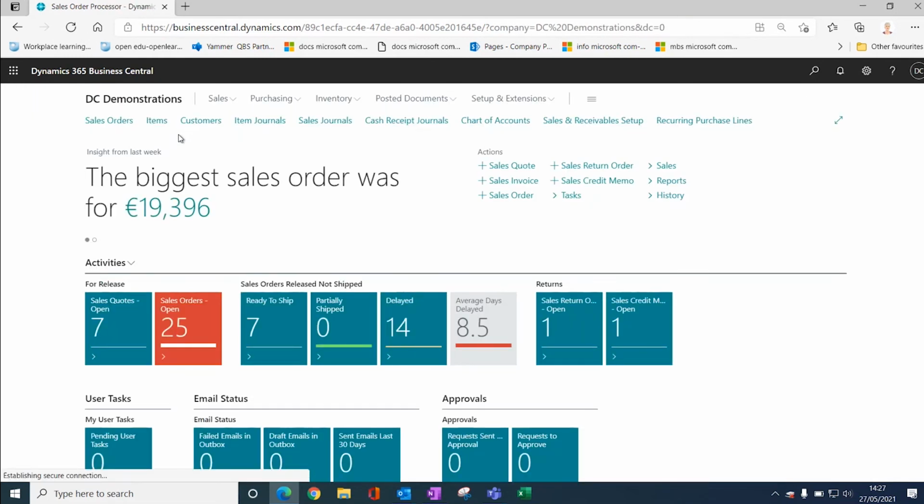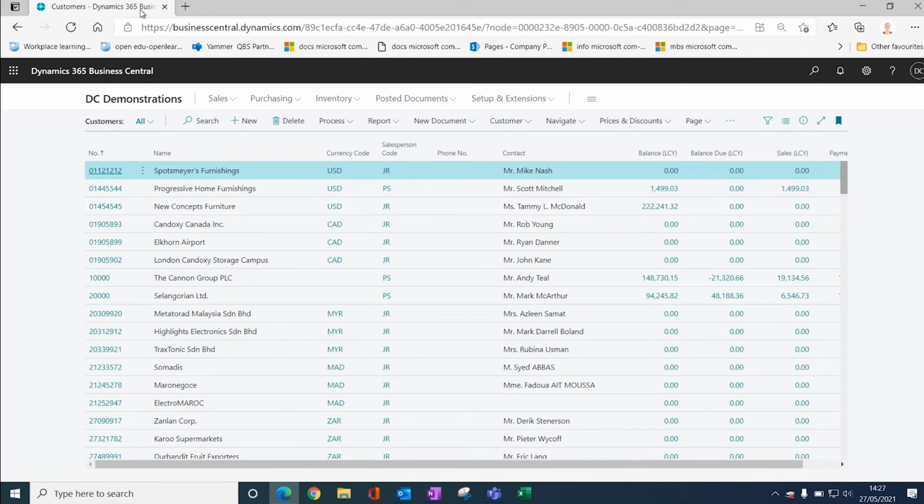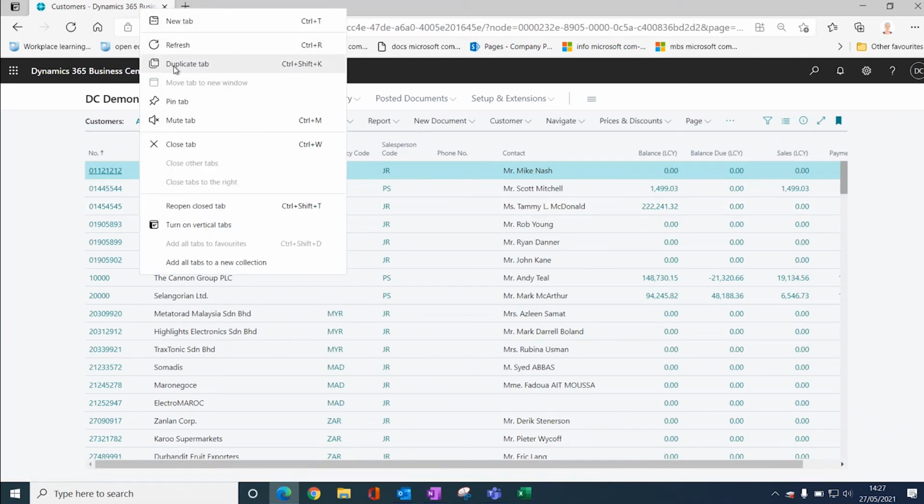Okay, so a couple of other things, the ability to duplicate tabs. Let's go into a customer card here, and what I can do is right click here and do duplicate tab. So now I've got this opened in another tab.